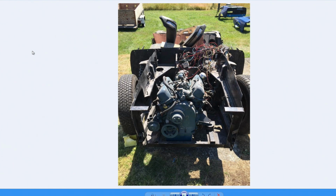And there you go, ladies and gentlemen. If you're ever wondering what a V4 would look like, you're never going to get a better view than this. Good luck figuring out all that wiring harness. There's the radiator. It's rear mounted. Better cooling.